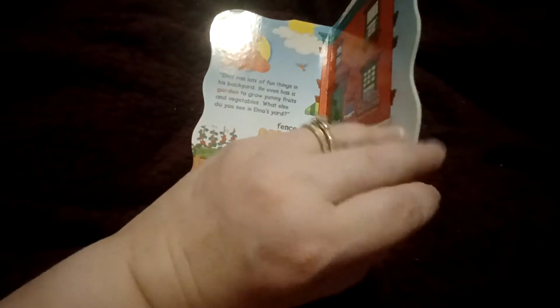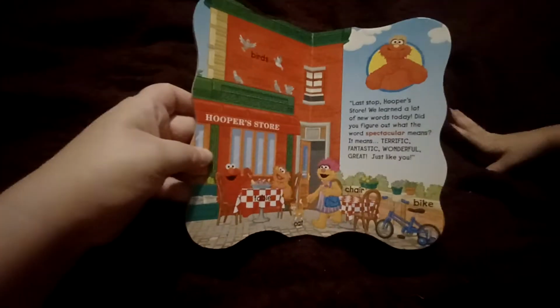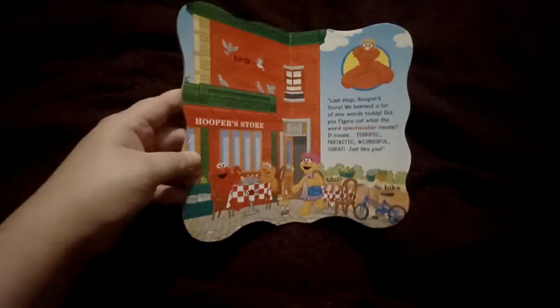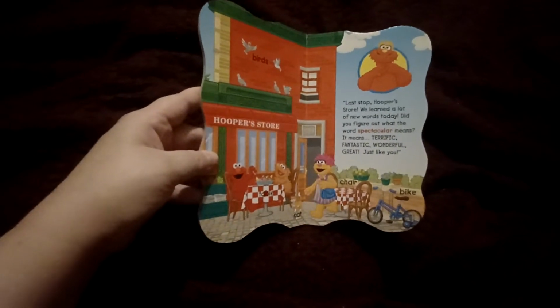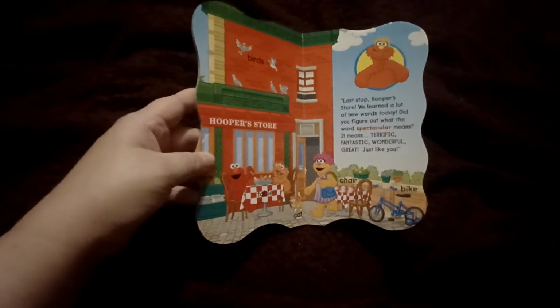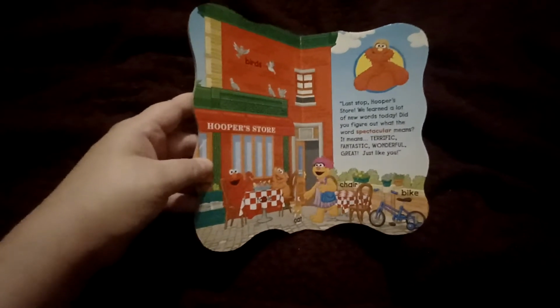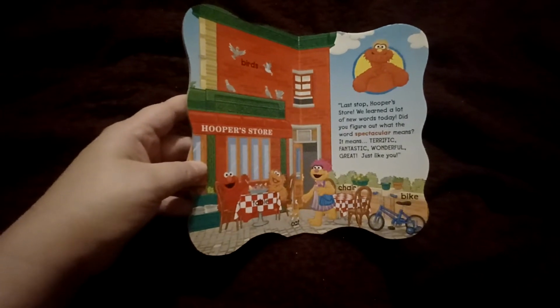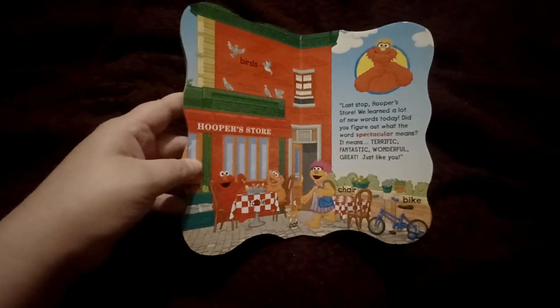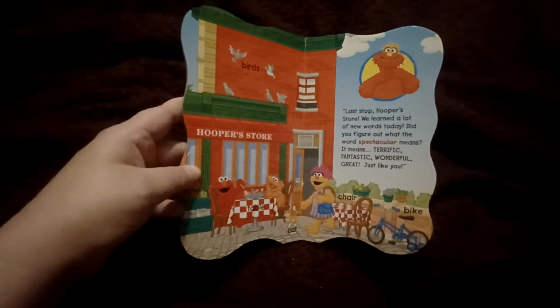I think that was the last page. Oh no, this is definitely the last page. Alright, let me see. Last stop. Hooper's store. We learned a lot of new words today. Did you figure out what the word spectacular means? It means terrific, fantastic, wonderful, and great. Just like you.